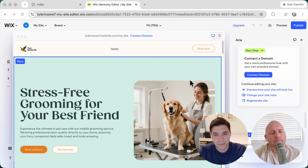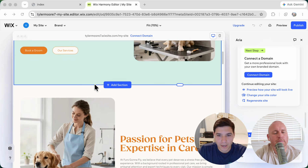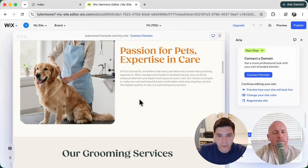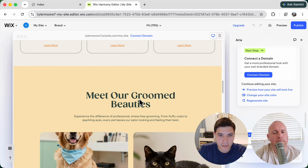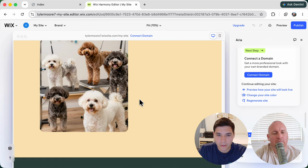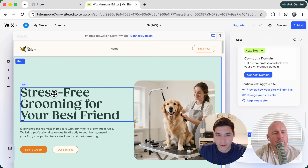Yeah, it definitely looks like a much more modern website. It's really cool. The AI understood what kind of business it was. It got the correct images to use for a grooming business. It transferred over all the content for the different services and things like that. But I think we can also edit the website with the AI if you want to refine it or make it look better.